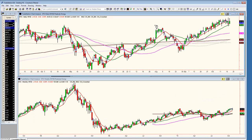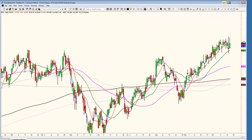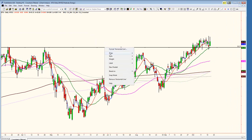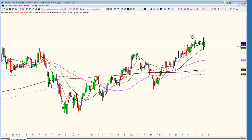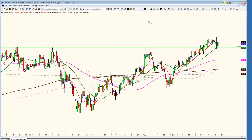BTU, several of the coal stocks, looking at the same pattern on BTU. Take a look. They've had earnings. Take a look at it holding there. Let's see if it can hold in that pattern here. And if it can hold above this area in here, we could have another possible trade on BTU. That's Peabody, a coal stock.